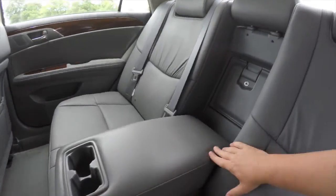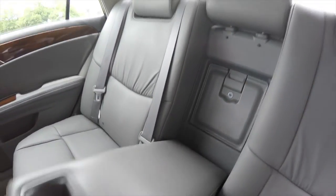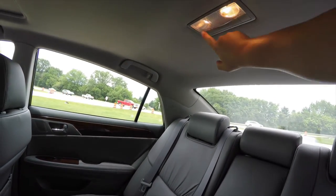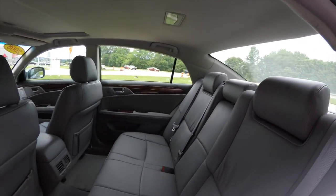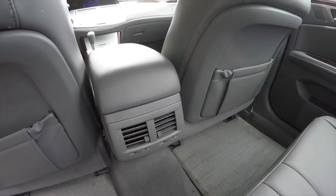You've also got a trunk pass-through as well. Overhead reading lights for the rear seat passengers, as well as assist handles. Rear seat passengers also have positional air vents.